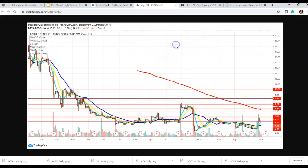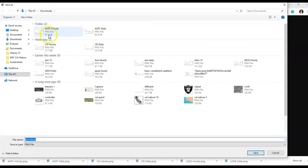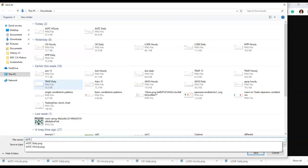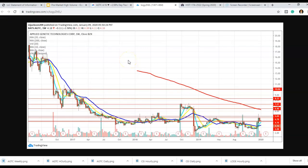Yeah, I want to save you. Save image as. Yeah, this is good. This is sitting right at the support. AGTC weekly. Okay. Download. This is where I want you. Save. Alright.